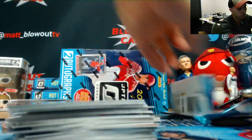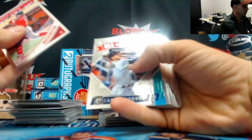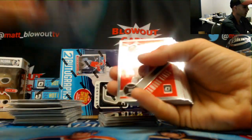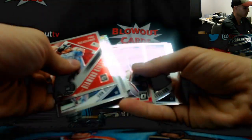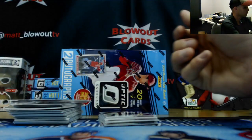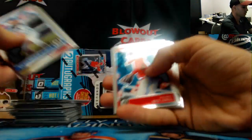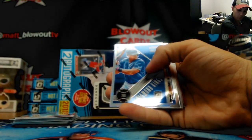Number two. Bellinger, All-Stars, $299. Nolan Ryan, $299 blue. Trout refractor, another Otani. Torres rookie. Autograph Clint Frazier.